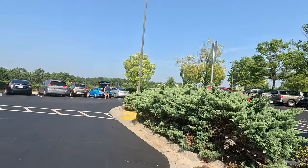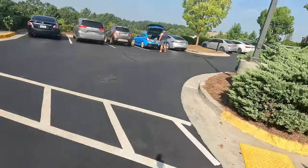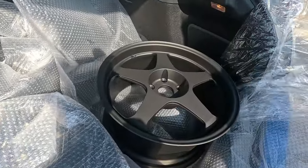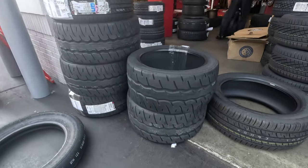Here at Discount Tire, got Mila with me. Oh, nice. Woo. Right here. Woo. Damn.